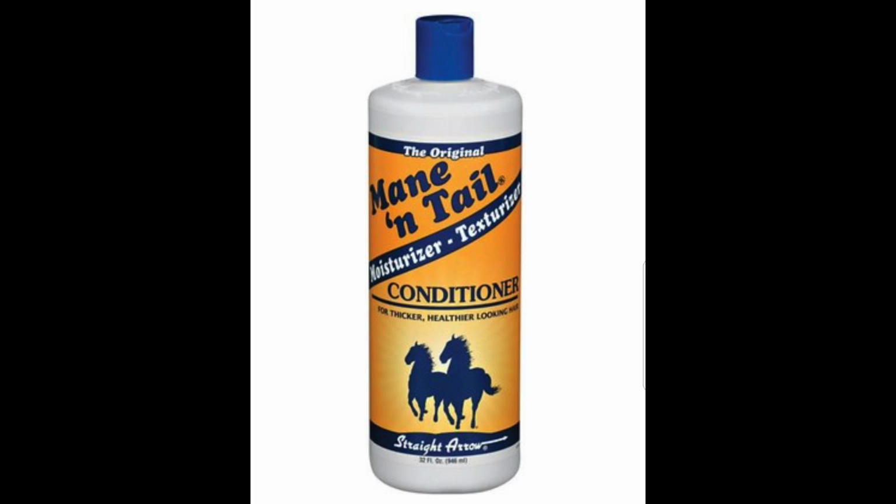So the first product that I have to give hands down to, you guys probably already know if y'all been here for a long time, has been Mane and Tail. I think I'm gonna find pictures and put them up on the screen for y'all. It's been Mane and Tail because I don't even have all these products no more because I've been doing a lot of DIY products. I'm not even gonna lie, but I rock with Mane and Tail. Like, Mane and Tail is always in my cabinet.